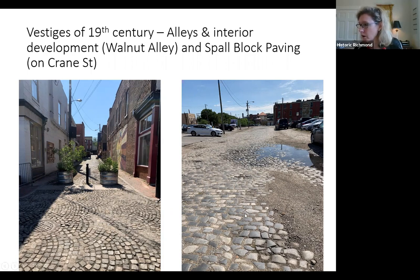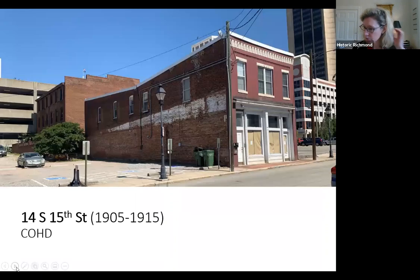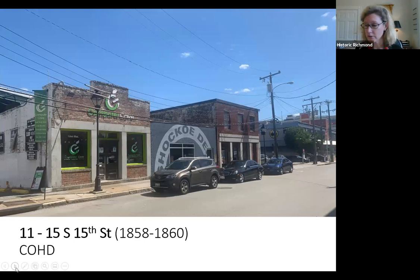You can also see the spall block paving on Crane Street over here on the left that you would have seen throughout Shockoe. So moving to Shockoe Slip, this is to the west of the highway. This area had more of an agricultural aspect to it. The commercial activities were focused on the agricultural industry, farmers and whatnot. Some of this is in a City Old and Historic District. There are a lot of surface parking lots, so there are development opportunities here. We hope to see a lot of this very fine architecture highlighted and more activity around it.